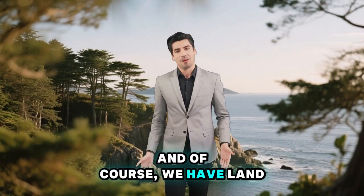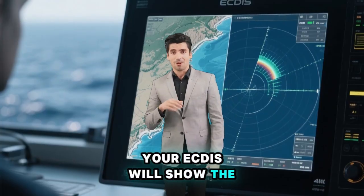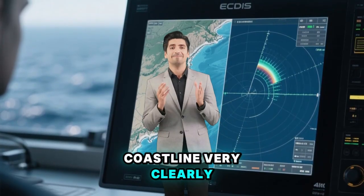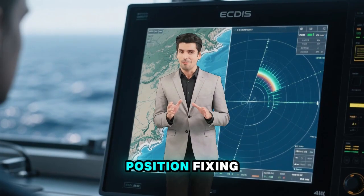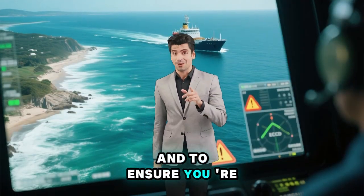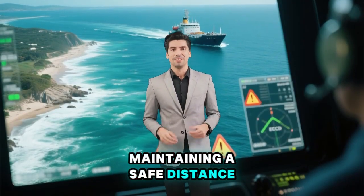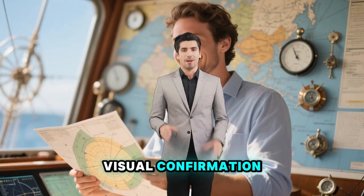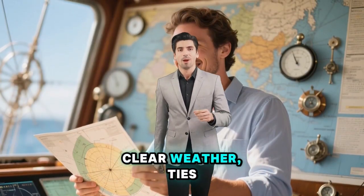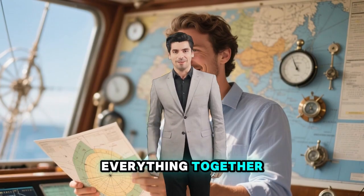And of course, we have land. Your ECDIS will show the coastline very clearly. Your radar will also paint a picture of the land, which can be used for position fixing and to ensure you're maintaining a safe distance from shore and any off-lying dangers. Visual confirmation, especially in clear weather, ties everything together.